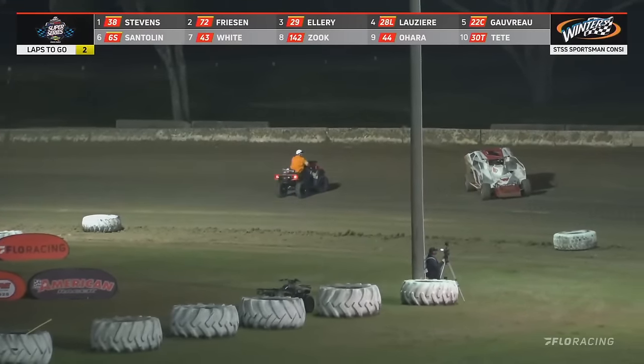You can see some of the bent-up sheet metal on the three junior machine. He was a part of what happened over there for turn number two. He will head to the pit area with the left rear flat tire.